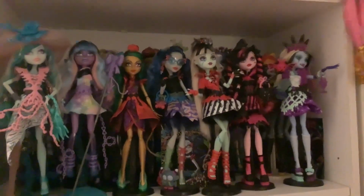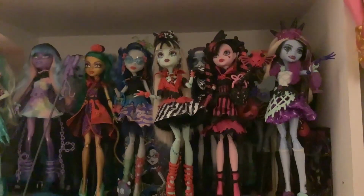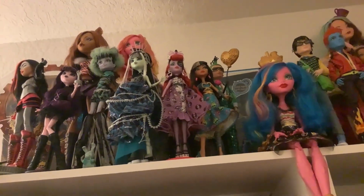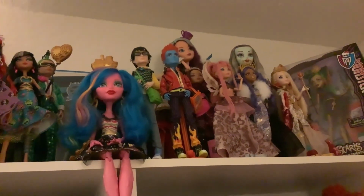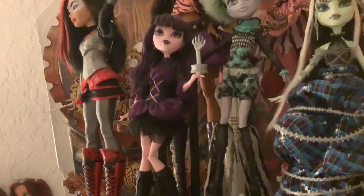Do I have any flea market finds up here? I definitely do, but I can't see them immediately. Are any of you flea market finds? No, literally nothing up here was a flea market find. Thrift store at best. Like my Elizabeth was from the thrift store. I got her new in the box and I opened her. I kind of regret it.